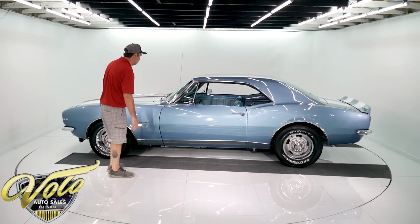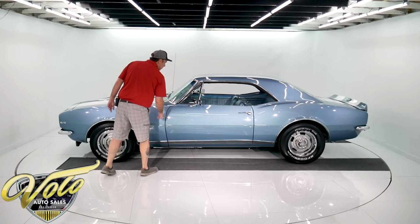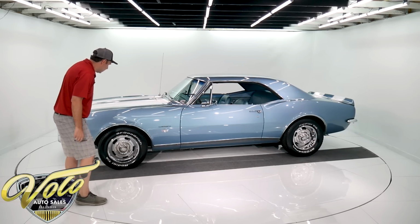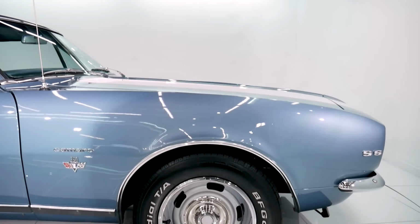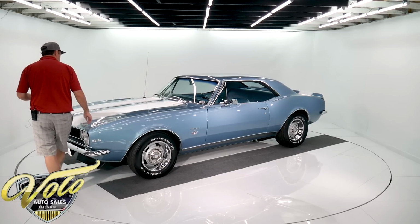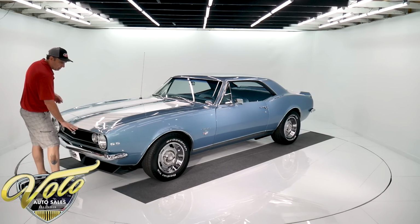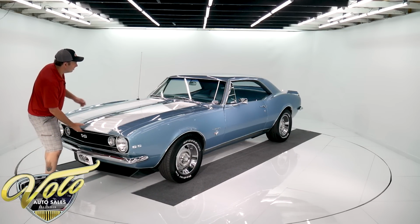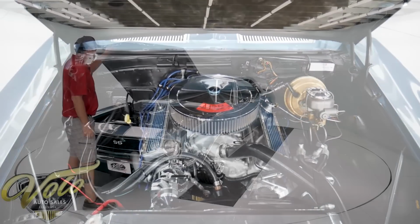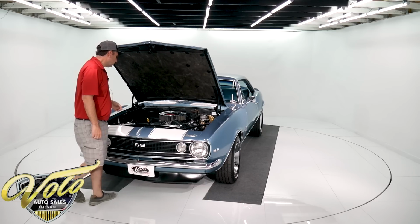The windshield's new. The rubber seal's new. Windshield wiper arms are polished. It's got rally wheels with new trim, BF Goodrich tires. Of course, it has the stripes, smooth to the touch. You don't even feel them. Got spoilers.